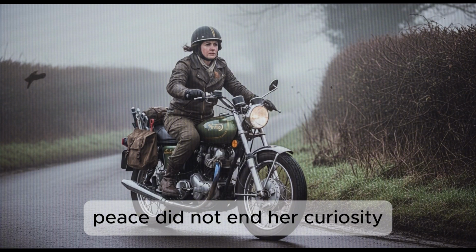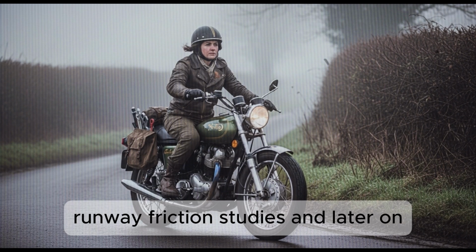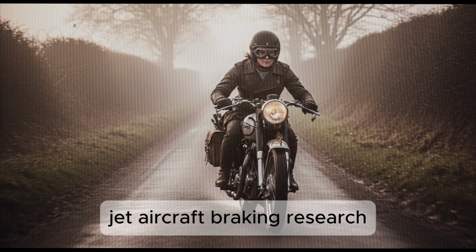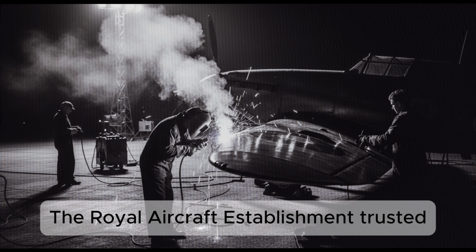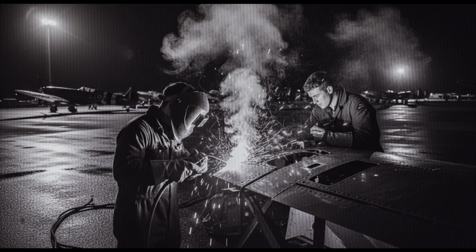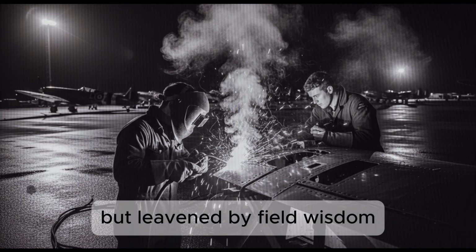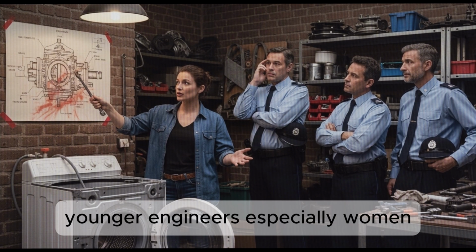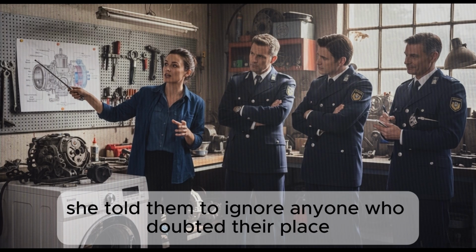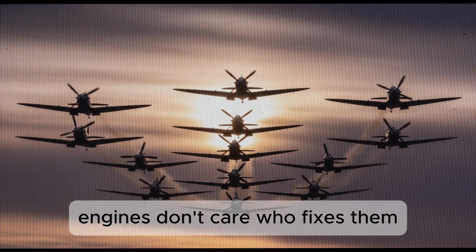Peace did not end her curiosity. She worked on high-altitude fuel systems, runway friction studies, and later on jet aircraft braking research. The Royal Aircraft Establishment trusted her with projects that demanded both intuition and discipline. She wrote technical papers dense with equations but leavened by field wisdom. Younger engineers, especially women, sought her out as mentor and model. She told them to ignore anyone who doubted their place. "Engines don't care who fixes them," she said.